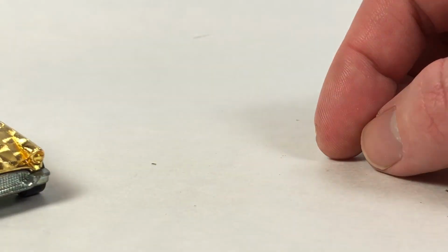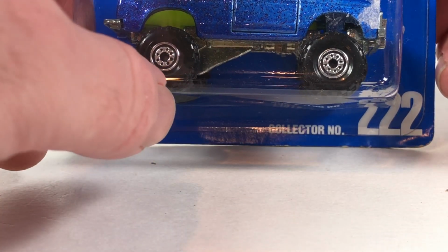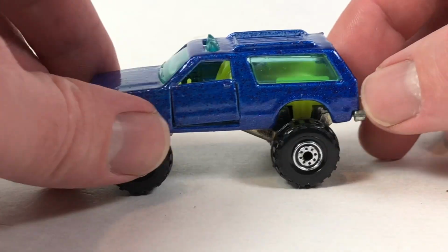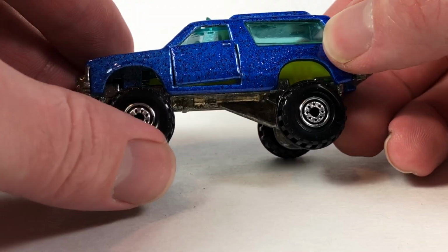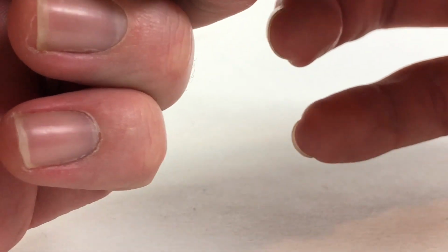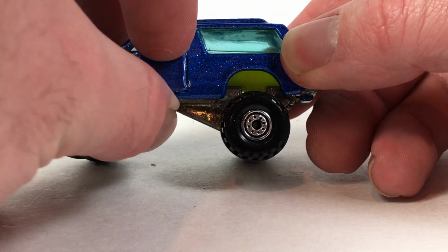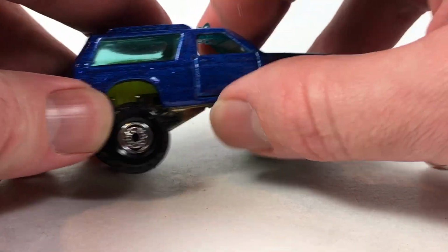And then lastly, we've got the Blazer 4x4, number 222. This one, I believe, came out in 1993. And there it is. So this casting's been retooled since it came out. Wow, that door is really stuck in there. I don't know if we're going to be able to get it. I know these doors... Oh, there we go. I think it chipped the paint a little bit opening that door. Yeah. It was stuck right there. Because the door doesn't quite shut straight. There we go. Oh, not quite. So, opening door issues. I'm not even going to open that one.